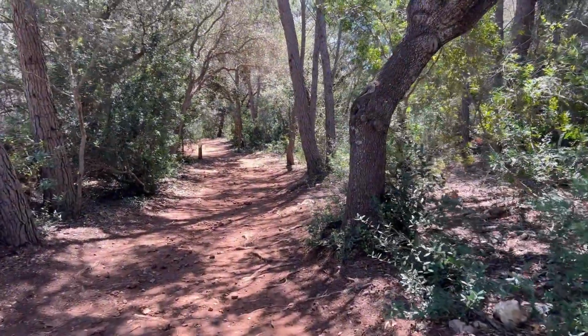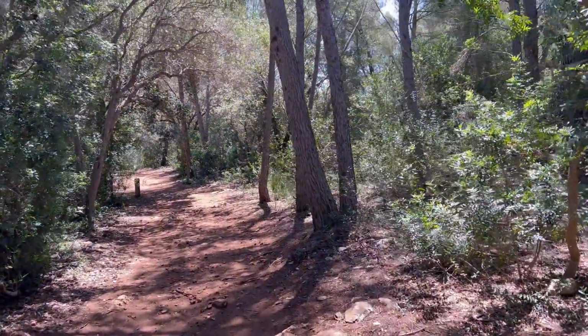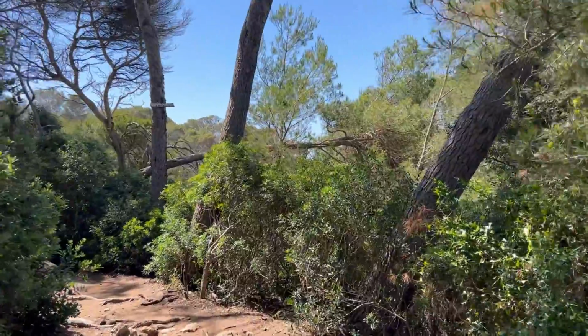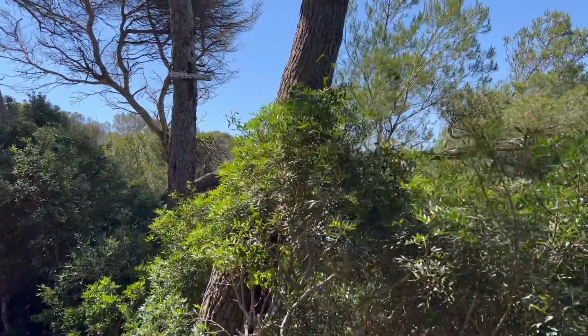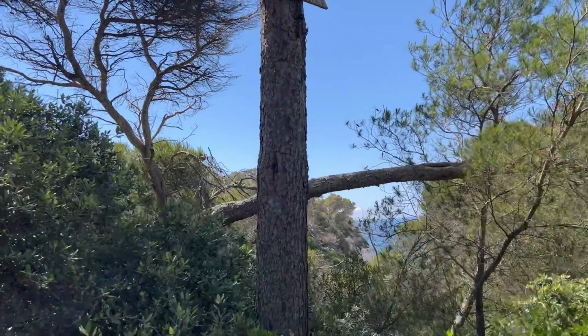For the faint-hearted, but we then took a beautiful walk through the forest to get to the most beautiful beach of Cala Mitjana. And wow, when I got round this corner, well, to say I was slightly blown away was an understatement.